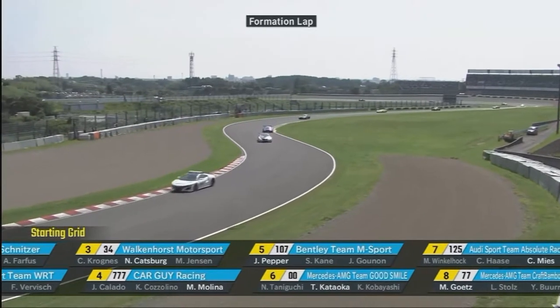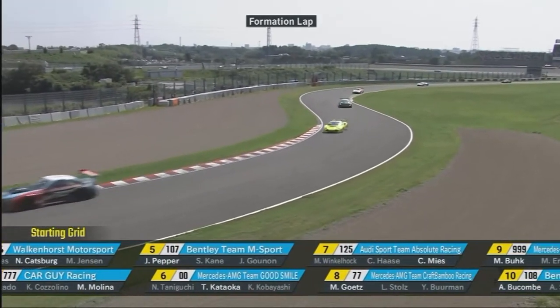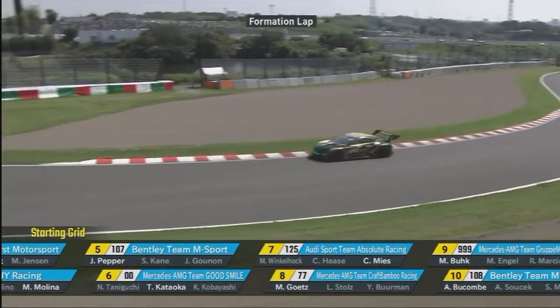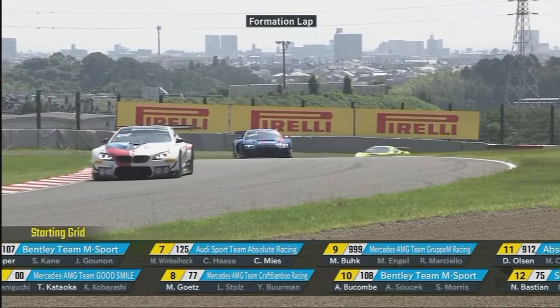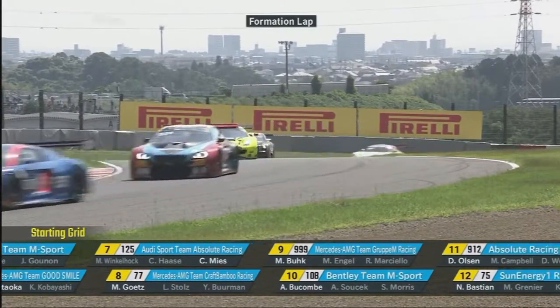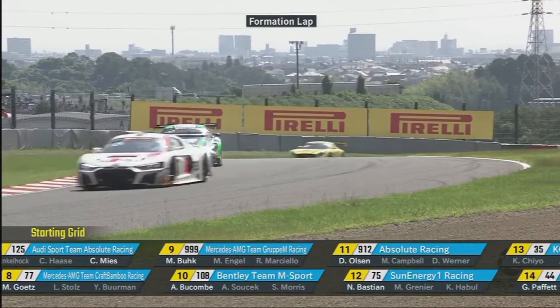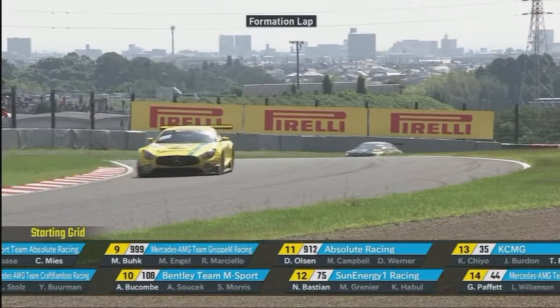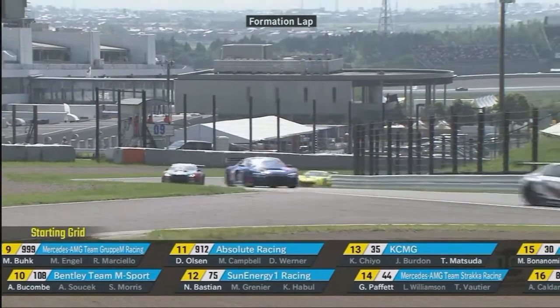And all of them are leaving now. Good, everything's smooth. Cars leaving the grid. A long grid, no confusion as far as I see. The last car of the grid is almost close to the last corner. Yeah, very close. As you say, the last car on the grid is in the last corner as the leaders are already coming into Dunlop Curve and heading up to Degner's. It's an absolutely spectacular grid here.